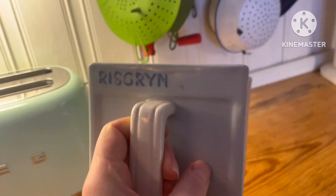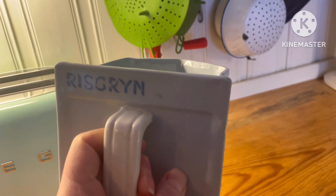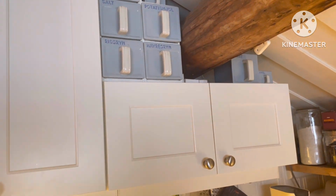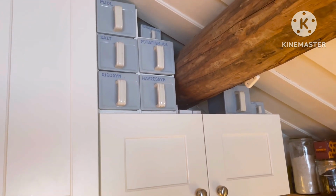These are really old, but we put them in here. This actually says that it's rice, or maybe grits is a better word in English, but we put salt in this one, which is kind of funny because there is one that says salt, but it was kind of high up there. Anyway, we just sort of put random stuff in those, like birthday candles and stuff. It was sort of just the way to use the space.